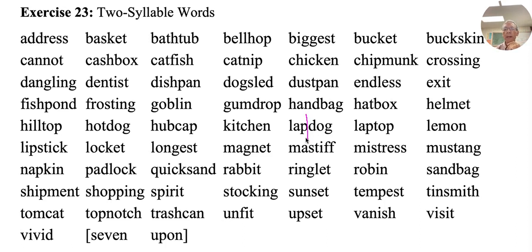Next is lap dog. A lap dog. A little dog that sits in your lap. Laptop, like a computer. A laptop. Next is lemon. Lemon. You can put lemon in your tea. Lipstick. Lipstick. The women a lot of times will put on a little lipstick.